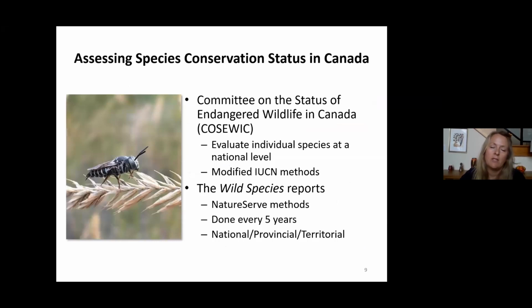So from that information, the next step is trying to figure out what the status is of these pollinators, of these bees. And in Canada, the two main methods for that are done at a national level through the Committee on the Status of Endangered Wildlife in Canada, and then through a general status process, which is also led by the federal government, and when they produce Wild Species reports, they use a different method called NatureServe methodology to assign conservation status ranks to all species in Canada.